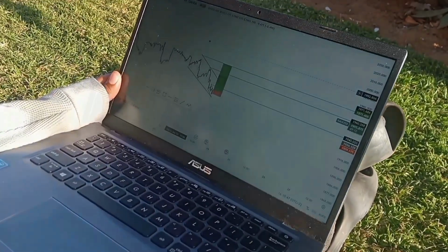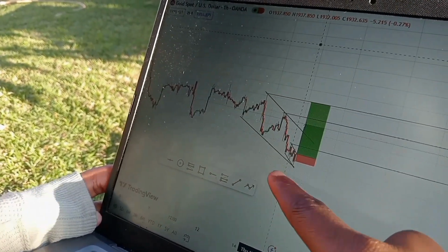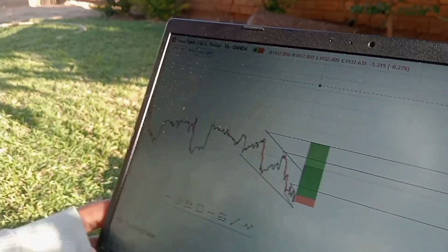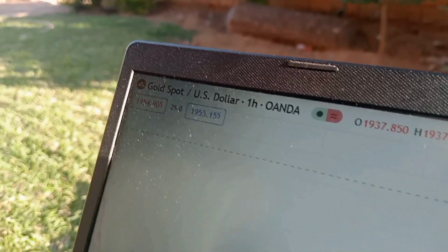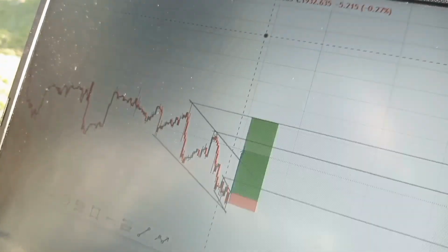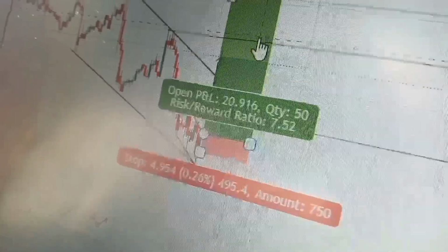Look at this. Basically we had the first touch over here, second touch, third touch, then we had a wedge over here, took our entries right there. Look where the market is at. Gold, and this is the 1 hour time frame, guys. In just 2 hours, this is how much you can make, guys. This is how much you can bank. And now we're looking to come over here. Even the risk to reward ratio, 7.52.